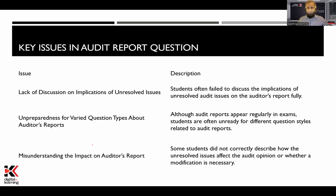Audit report question. In the audit report question, what I've seen is that students simply say a modified audit opinion. They don't name the opinion, like qualified opinion or adverse opinion. Just saying modified opinion is not satisfying the marker. I've seen so many students with answers saying it will result in a modified opinion, not telling qualified or adverse.